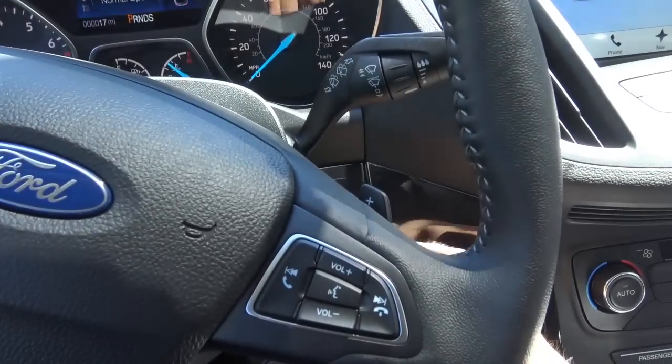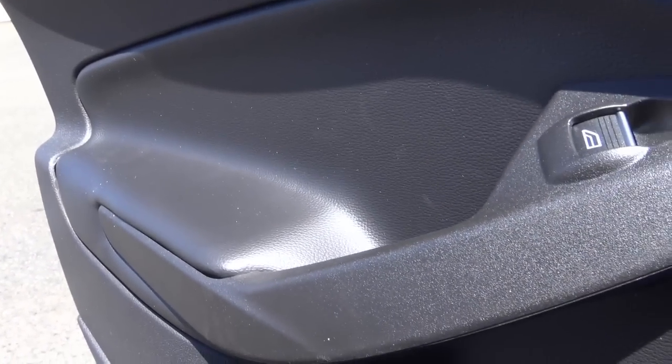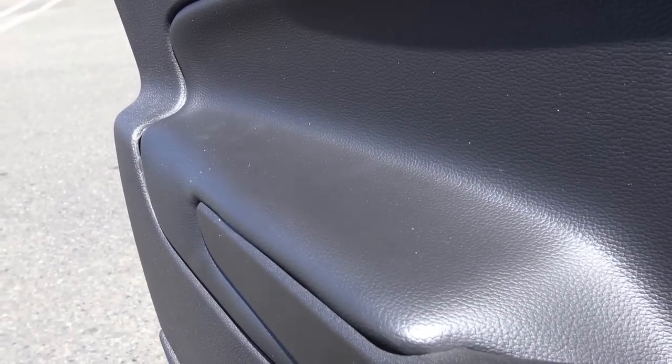Alright, I'm going to go ahead and shut down the vehicle. Let's go ahead and check out the rest of the Escape. Build quality and materials do follow through in the rear of the Escape. Still nice and soft touch on the armrest and mid-door panel. Hard touch plastic on the upper door panel, however.